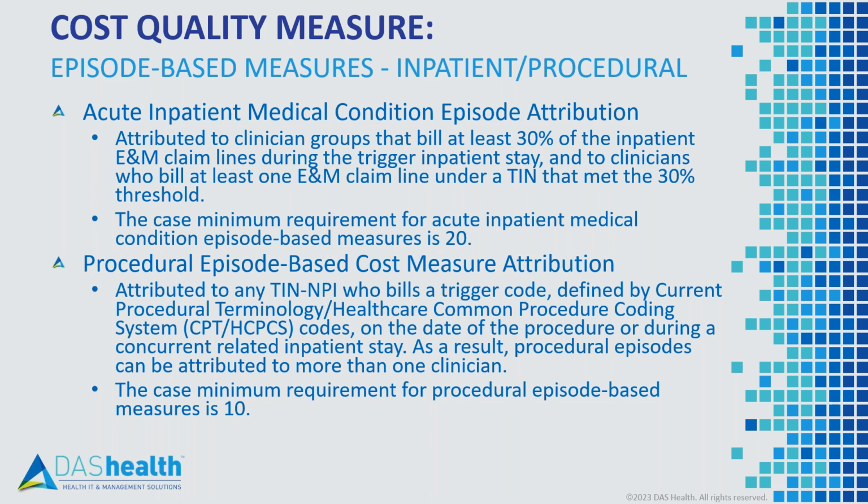Measure-specific exclusions remove unique groups of patients from the measure in cases where it may be impractical or unfair to compare the cost of caring for these patients to the cost of caring for the measured cohort as a whole. Then we calculate the expected episode costs through risk adjustment, and then finally calculate the measure scores, which brings us to our final measure today.